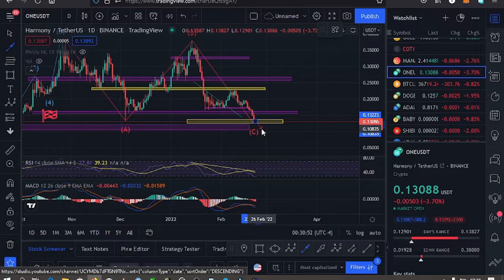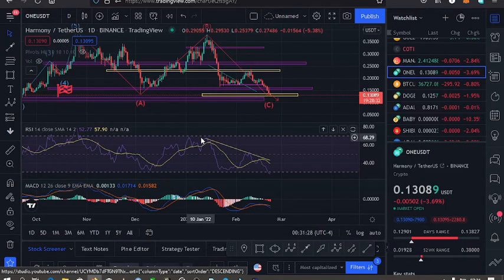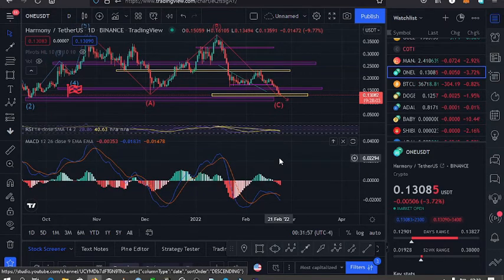Also, having a look at the indicators on the daily chart, you can see for the RSI, we have a bearish divergence to the lower side, and the RSI is below the 50 mark. We are at around the 43 mark for the daily RSI, and if the price continues to respect this, we can continue seeing lower prices. Also on the MACD, you can see that we have a bearish cross, and that bearish cross could mean that we are going to unlock even lower prices for Harmony One.